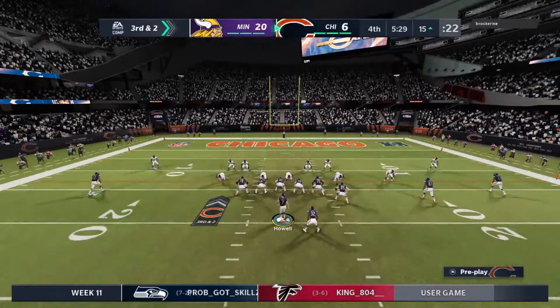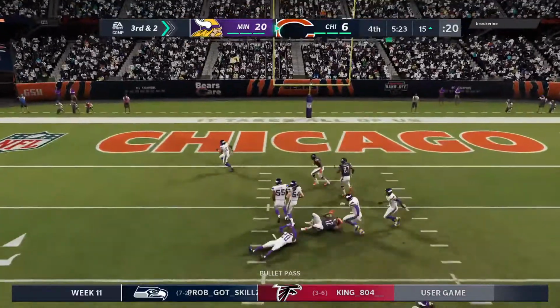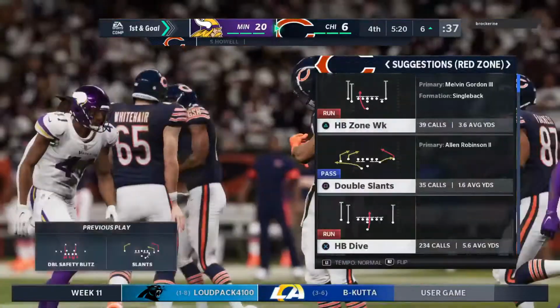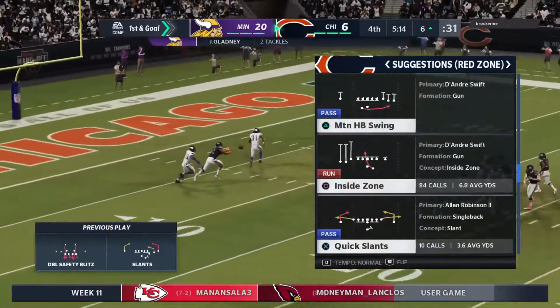The Bears on third down. They've converted 3 out of 5 thus far. This time they face a 3rd and 2. And quickly into the hands of Robinson. And the Bears are going to have 1st and goal coming up as they're able to convert there on 3rd and 2. They're able to convert on 3rd down, and that sets up a 1st and goal.